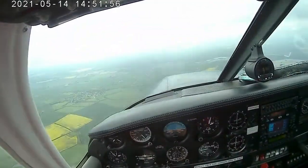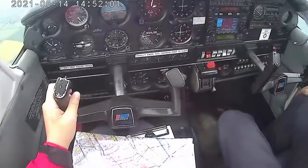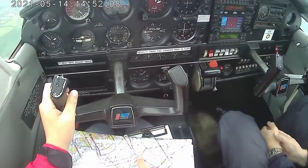What's that big town down there? Yeah, it's a big place up there. Northampton? That's it.